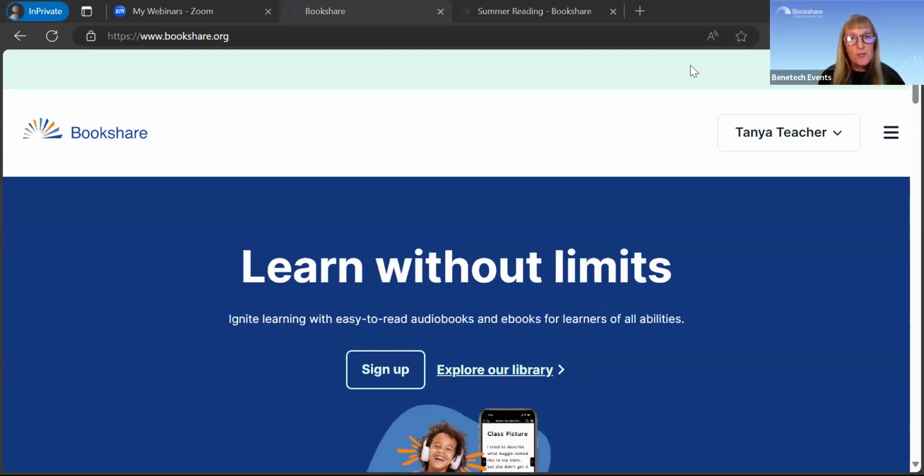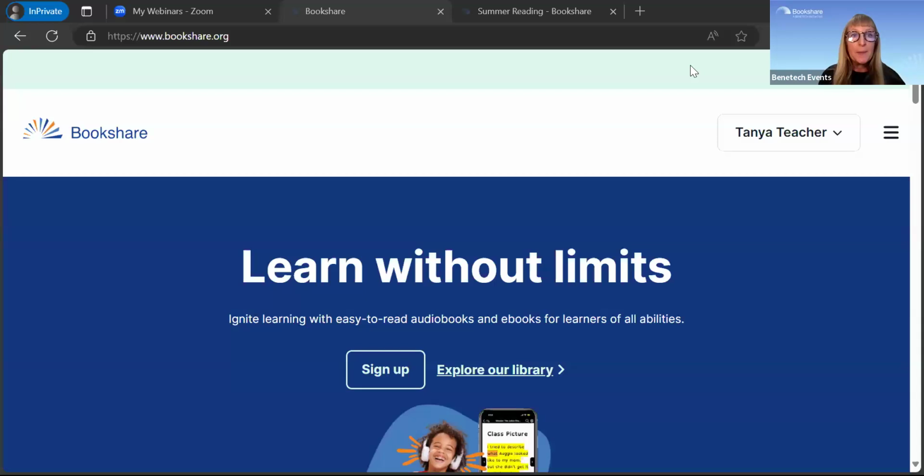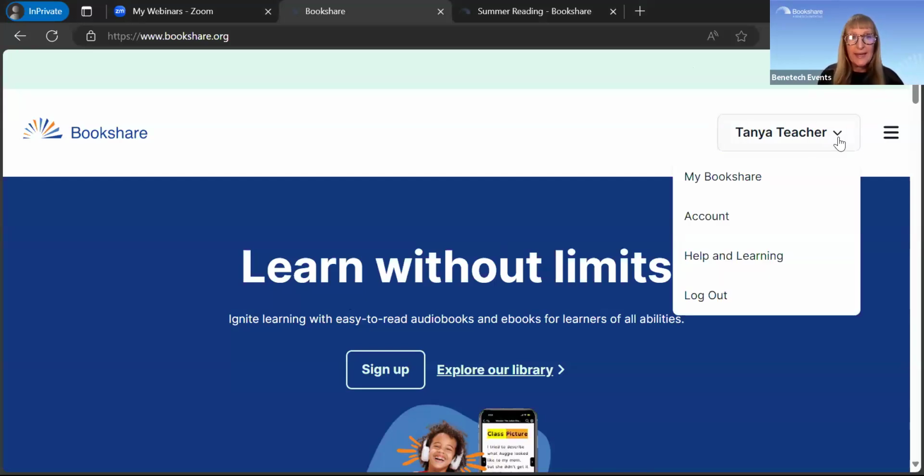Someone asked that they have used Bookshare for students for a few years, and they have concerns about the privacy since we do collect the name, birth date, and some other information about the student. So I will show you that as I go on to the website. But yes, you'll see what we collect about students. We are willing to do data privacy agreements with districts if that is a concern for you, but I'll cover a little bit more of that later.